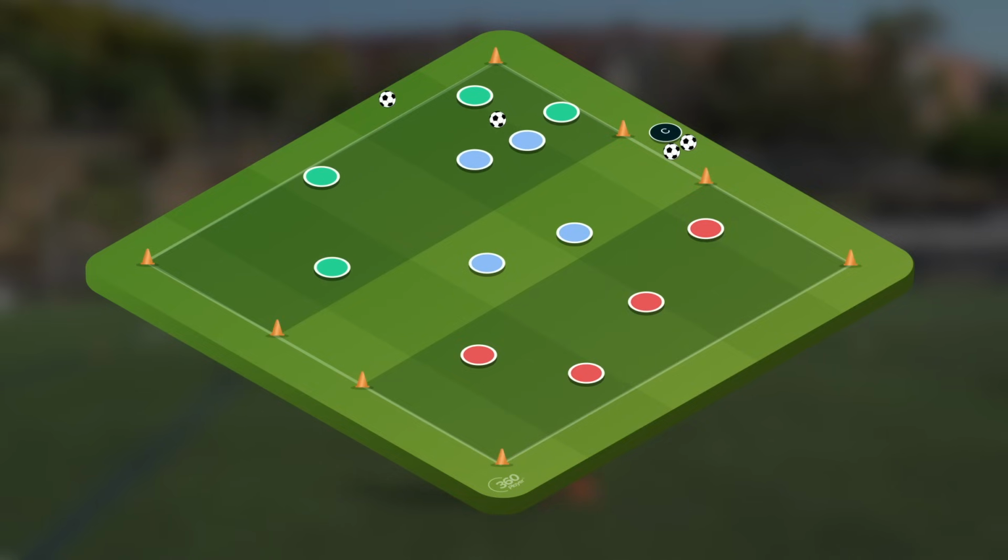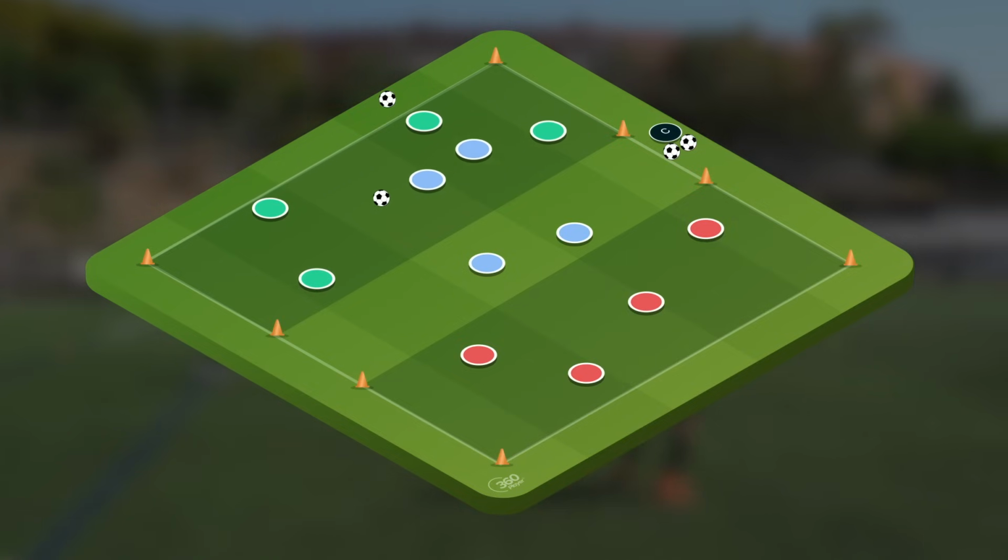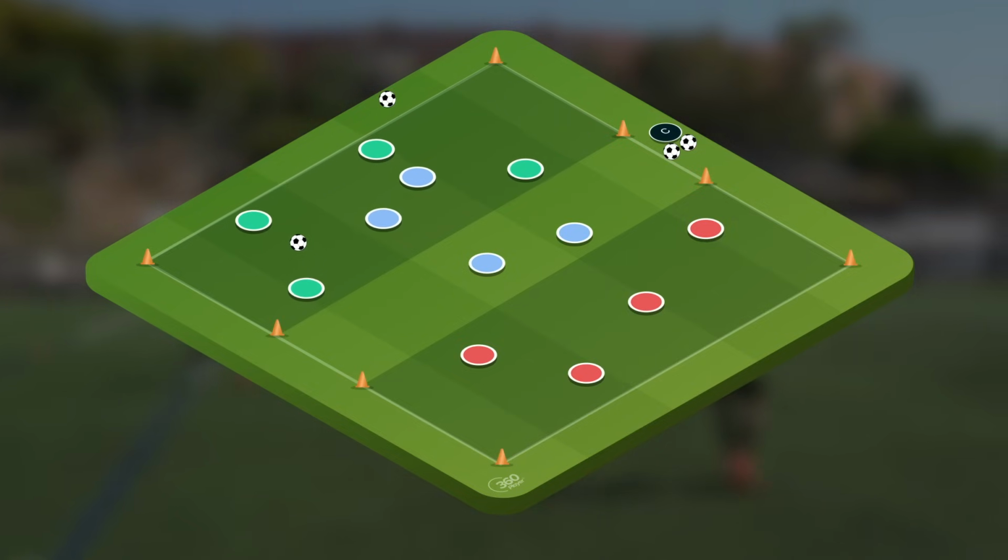If the team on the side loses the ball or loses possession, they become the new team in the middle and then have to send 2 players to the opposite side to try to pressure. This is another drill that's based off of those basic Rondo keep away concepts, but then adding in that element of competition amongst multiple teams.